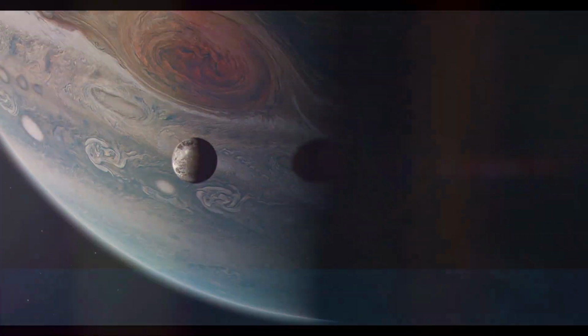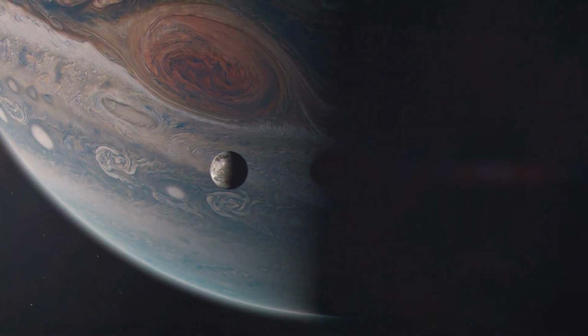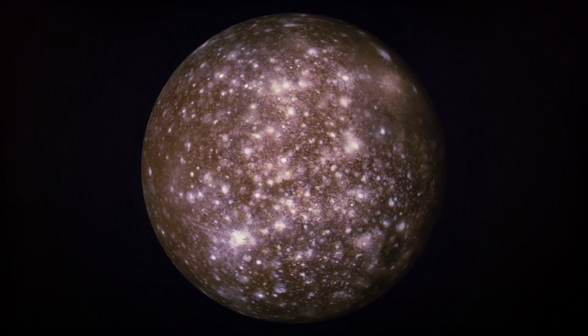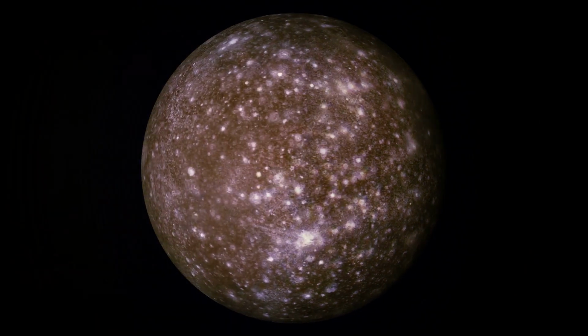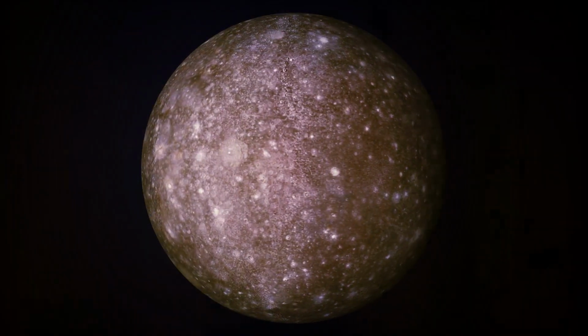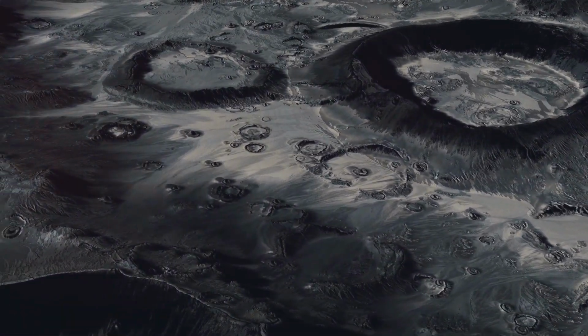signs of life. Our cosmic journey now takes us to Callisto, another of Jupiter's Galilean moons, and a world that has stood as a silent sentinel for billions of years. Callisto is the most heavily cratered object in our solar system, its surface a testament to the countless impacts it has endured over eons. Unlike its sibling moons Europa and Ganymede, Callisto doesn't show the same level of geological activity. Its surface is ancient, preserving a record of the early solar system.